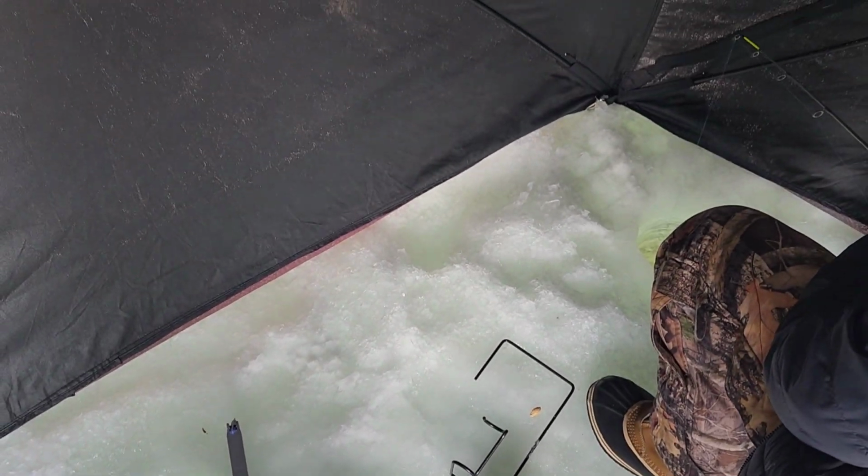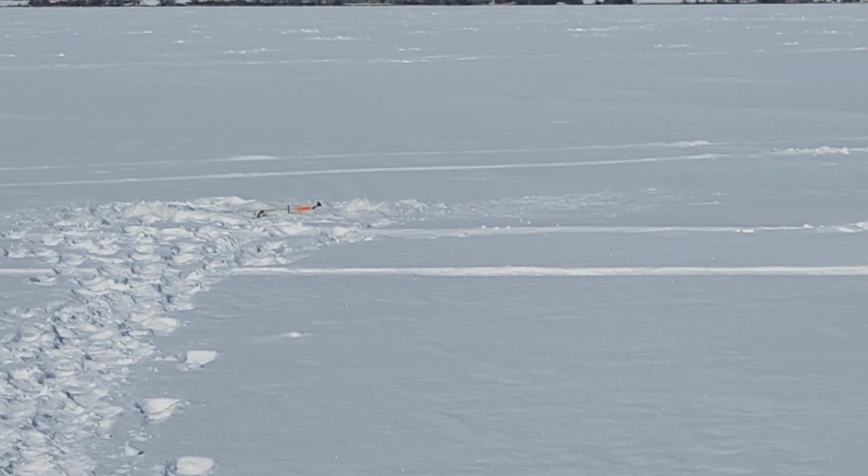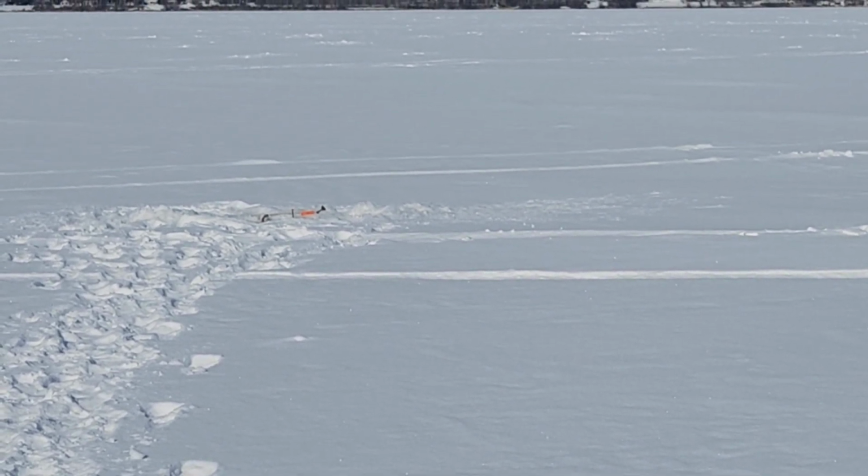Well, I had a bite on a flag tip up, ran out after it, and nothing was there. Let it sit for a little bit, checked the bait. Bait was definitely not where I had it on the jig head, so something definitely hit it, but we'll see if it comes back or not.